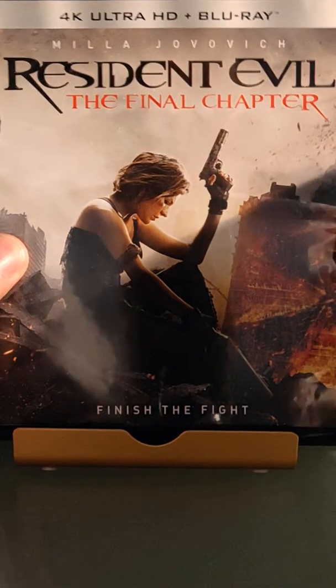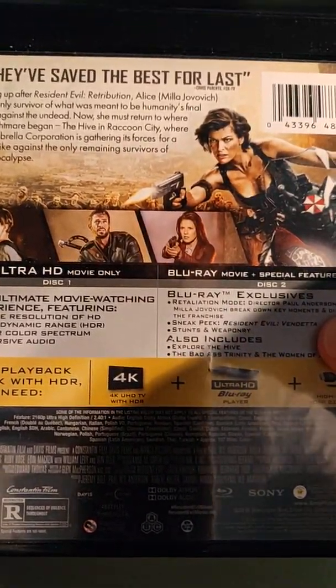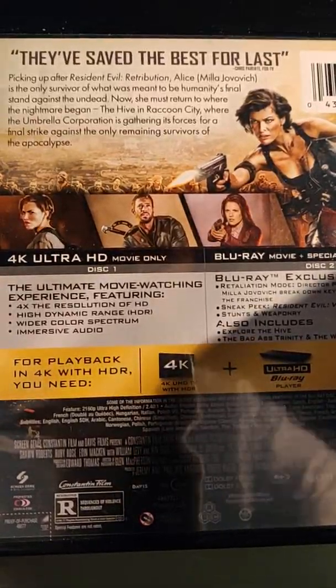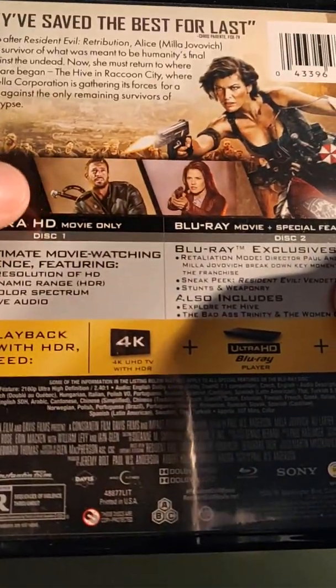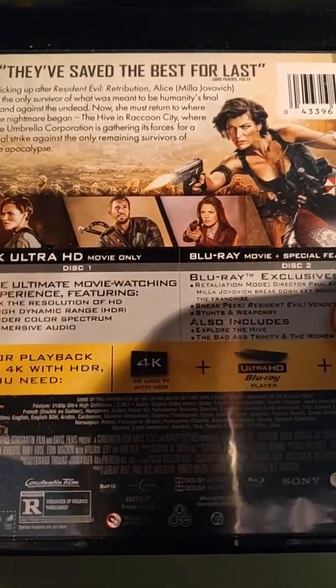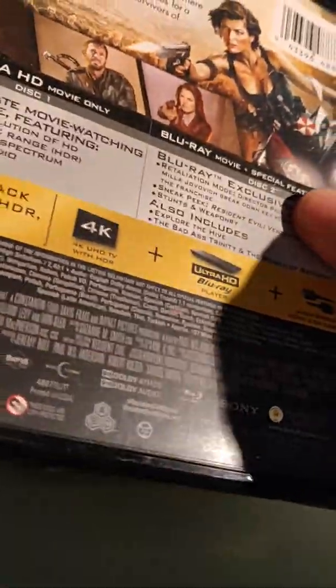But let's see what this comes with. So in the back, they show you... Well, you know what? There are some returning characters, I guess. They did have Ali Larter come back. They introduced, what's her name? Ruby something, and then... I don't remember who that is. In any case, there's a lot of action, and Mila Jovovich is definitely still doing the action thing, which is cool.